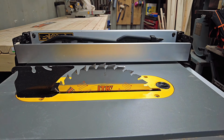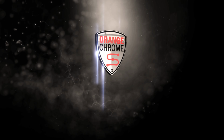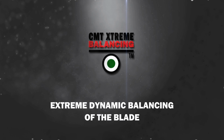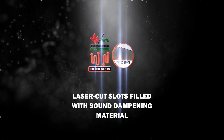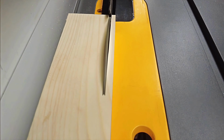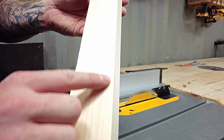The CMT ITK Xtreme saw blade range boasts incredible innovative features. First, chrome-coated plates enhance rust resistance and lower power consumption. Second, the CMT Xtreme balancing technology ensures precise dynamic balancing. Lastly, precision laser-cut slots are filled with sound-dampening material, cutting noise by 25% compared to the industry standard.